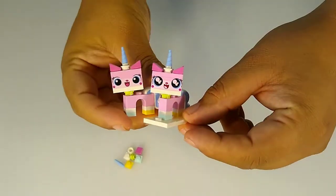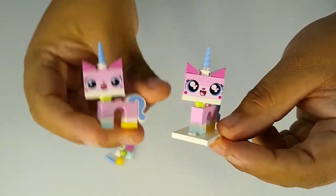The last one. And as you can see, there's a little bit of a change. You can see in her eyes. They're a little bigger. This is Lego Movie 1, Lego Movie 2.